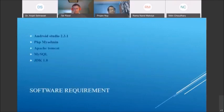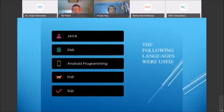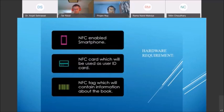We have used Android, PHPMyAdmin, Tomcat, MySQL, JDK, and we have used Java, XML, Android programming, PHP, SQL, and we have used an NFC-enabled smartphone, NFC card, and NFC tag containing information about the book.